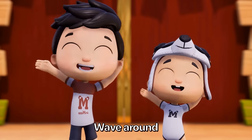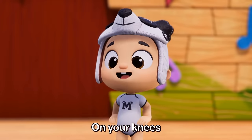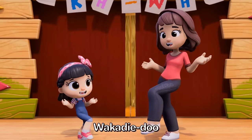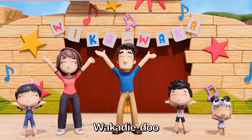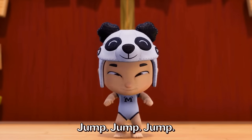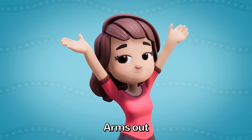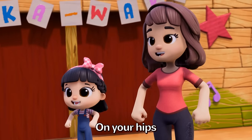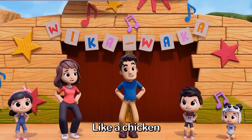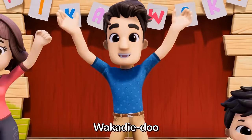Arms up, wave around, arms out, arms down, on your hips, wiggle about, on your knees, wobble about, like a chicken, run about, wicka wacka, wicka wacka, wackity doo. I said a wicka wacka, wicka wacka, wackity doo. Phew, I slowed down now. Jump, jump, jump, we're gonna reach up high. Jump, jump, jump, till we touch the sky. Arms up, wave around, on your hips, wiggle about, on your knees, wobble about, like a chicken, run about, wicka wacka, wackity doo.